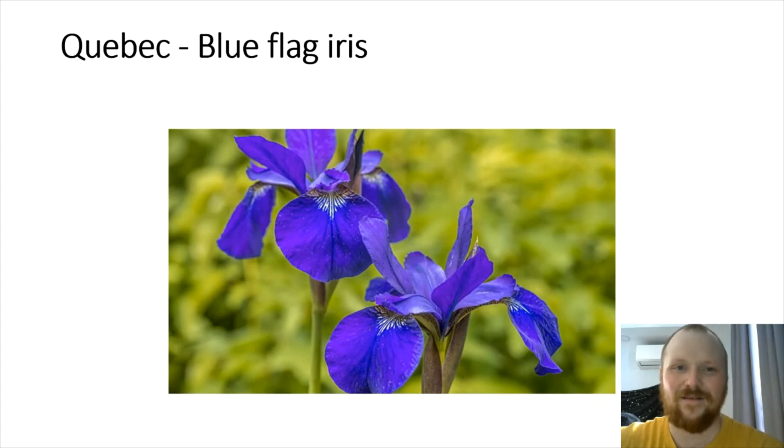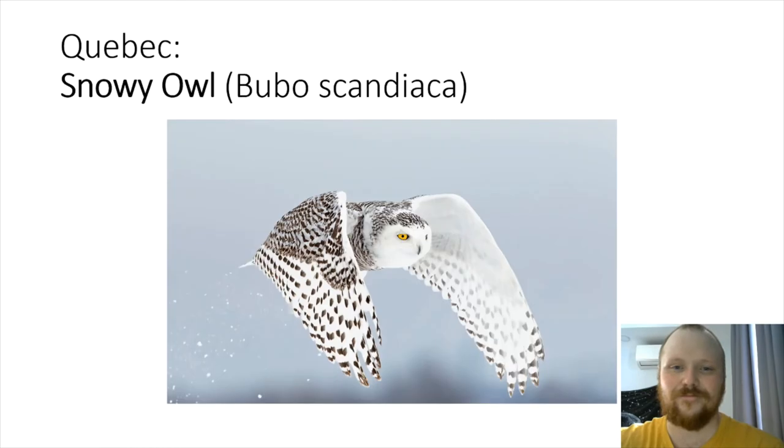Quebec. If you pronounce it more, parlez-vous en français, they would say Quebec. And this is the blue flag iris for Quebec. And another owl. Here we have the stunning snowy owl for Quebec.